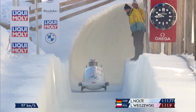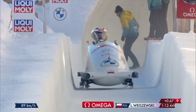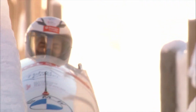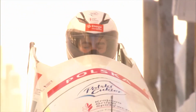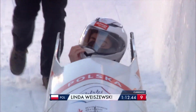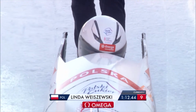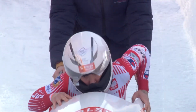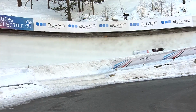Oh, superb up to Horseshoe. 9th place at the line, 1:12.44. Well, you can divide that run into 2 distinct halves. Superb to Horseshoe, and then just a little meandery and wavy and didn't quite have the lines, and drat. Whatever the Polish is for drat, that's what she's thinking.